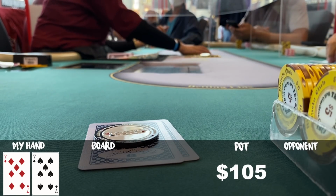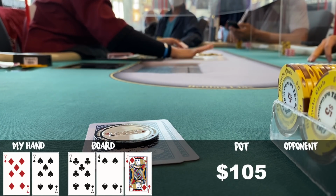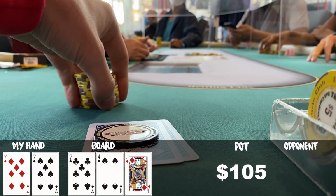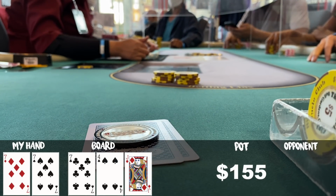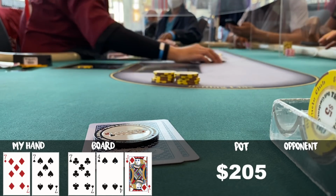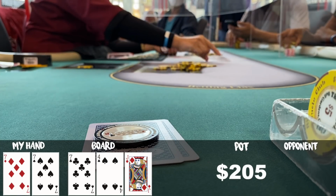With 105 in the pot, we're 4 ways on the flop, which comes 7 of clubs, 4 of spades, jack of diamonds. We flop middle set. Checks to me. I bet $50 here into 105, so around half pot. The board isn't too connected, so we want people to still call with pretty much any pair, which is what the under the gun position player does. He's the only caller.